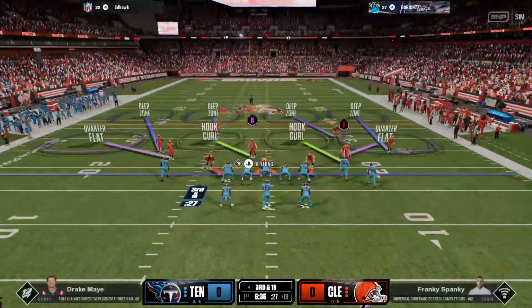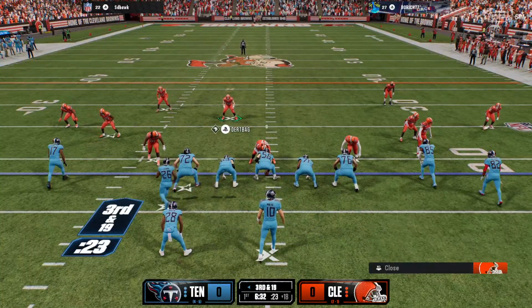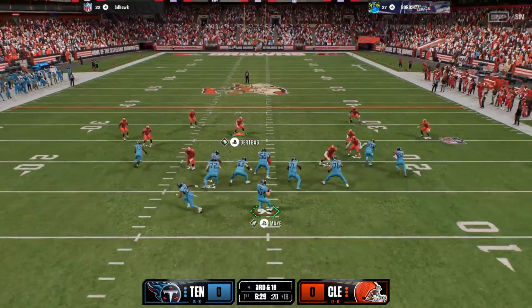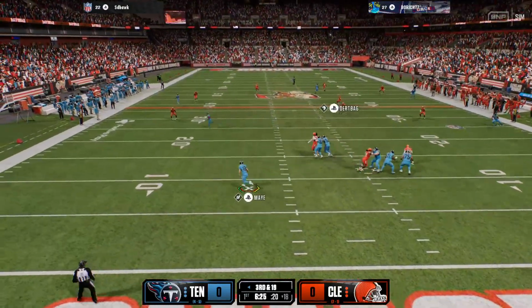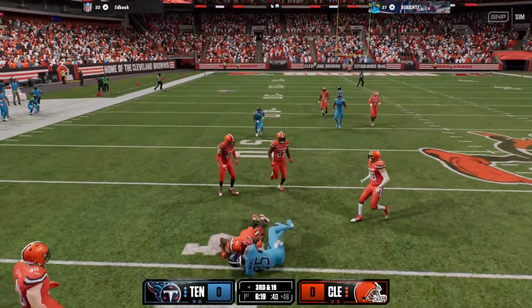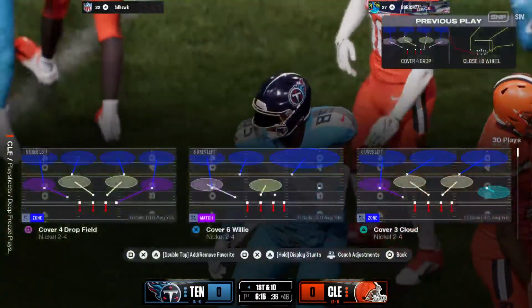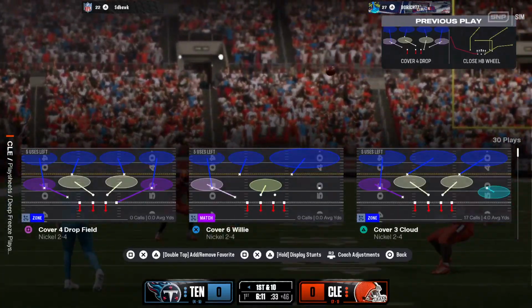It is 3rd and long. Out of the gun, here's May, on the move left. This one is taken in downfield. Big completion. It's a gain of 28 as they convert on 3rd down.